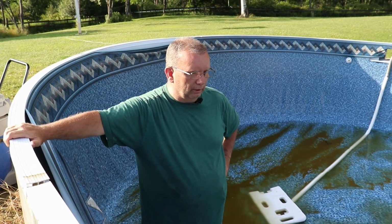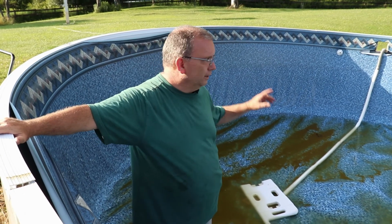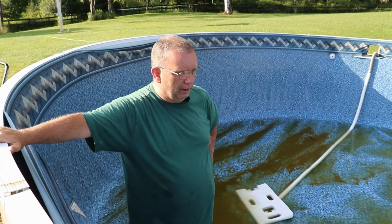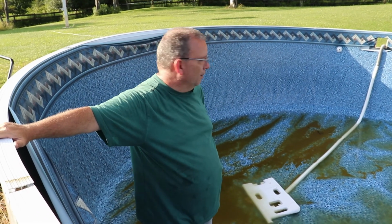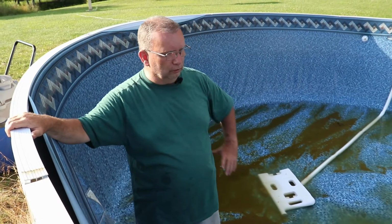So we're going to try to follow the right procedure here, which is fill the pool and then cut the holes for the skimmer and the return, after the water is up to that level, and we'll see how that goes. So as soon as this gets drained, we'll pull this old liner out of here.